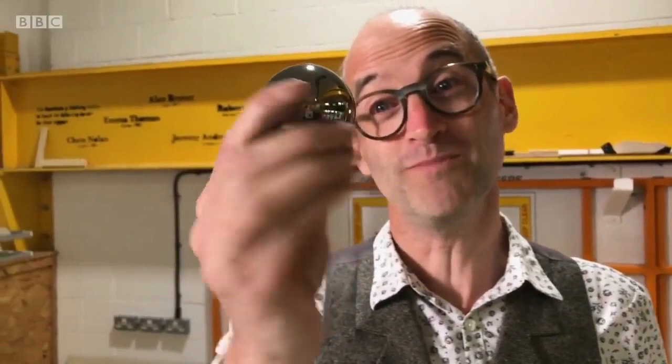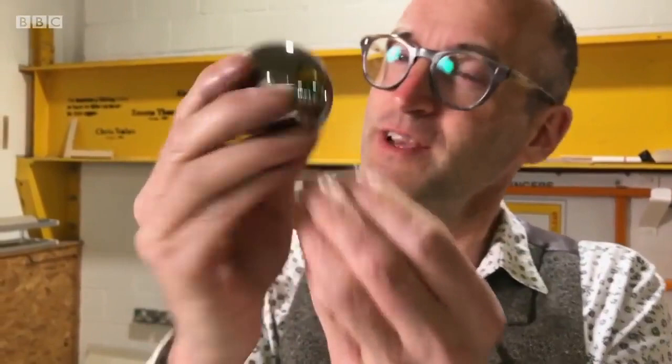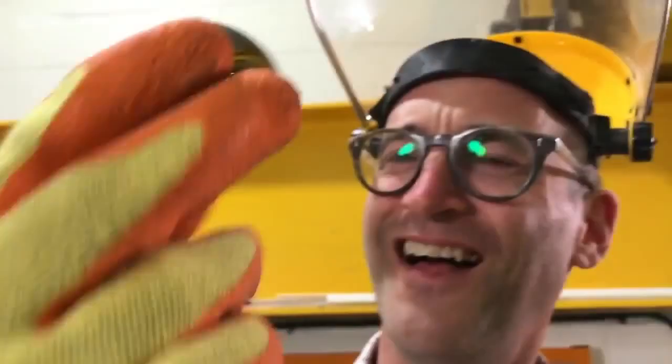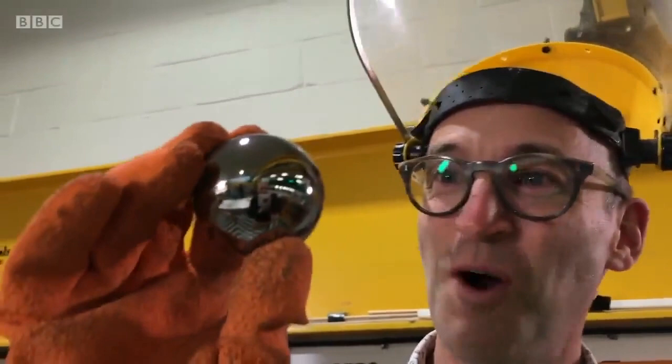This is a magic ball. What's magic about it, you might ask? Well, it's shiny and it's smooth and it's very spherical. But what's really extraordinary is that it's virtually indestructible. Now, to a material scientist like me, that's a red rag to a bull. I can't resist trying to destroy it. There's not a mark on it. It's absolutely pristine. This material is called tungsten carbide.